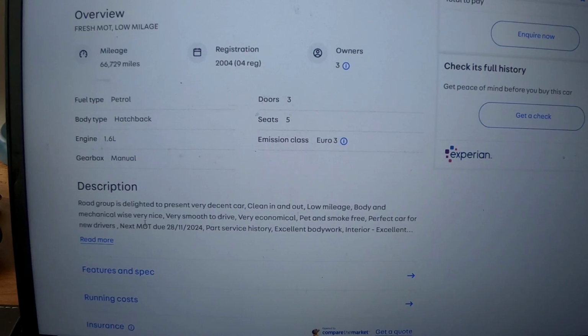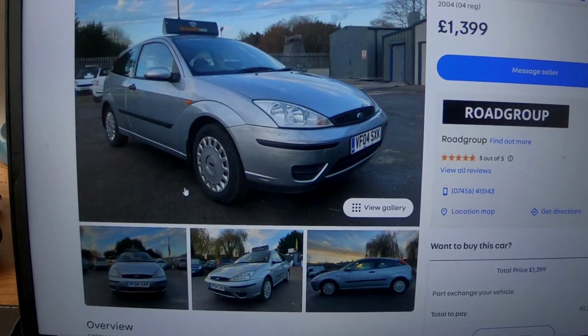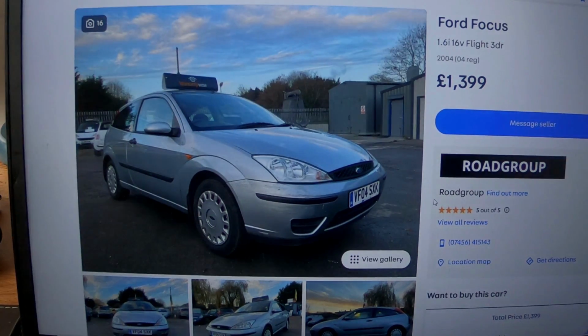Next MOT is due this November, so a bit of a long MOT. Low mileage, 66,000 miles. However, it's had a lot of scrapes. I would probably say it's worth less than that. However, if you want a mechanically competent car, then yes, but nobody's going to pay that much for one, not in that sort of condition. I would say probably £1,100, maybe £1,000 even with this one.